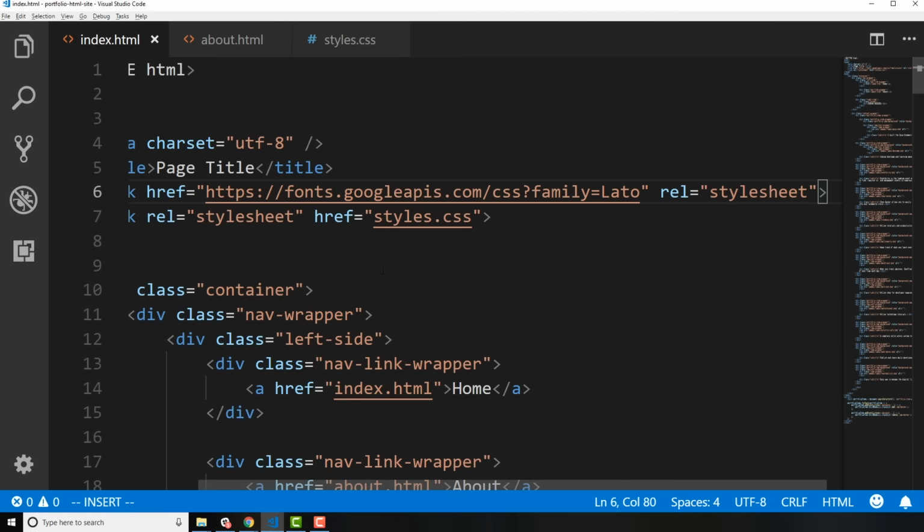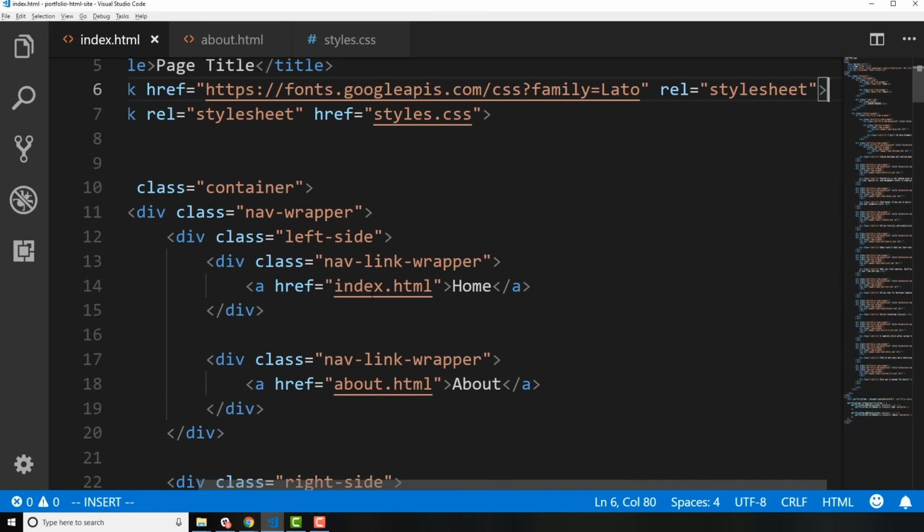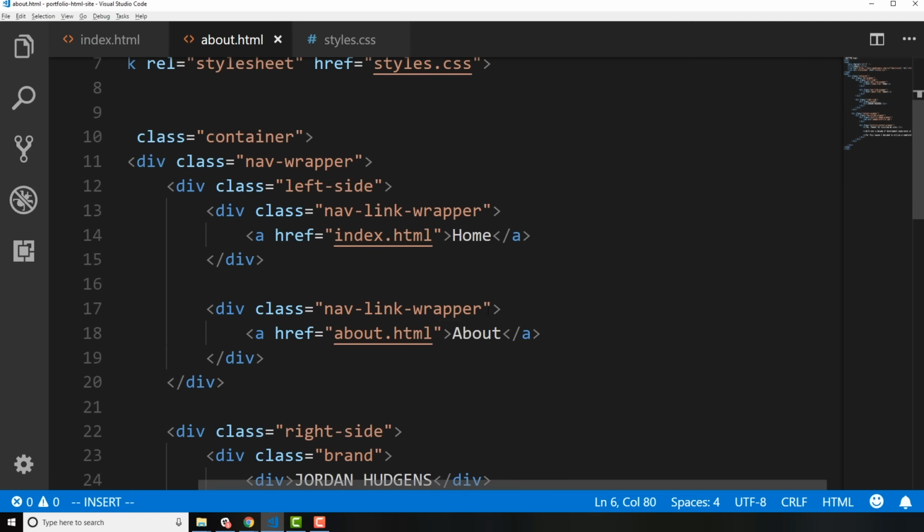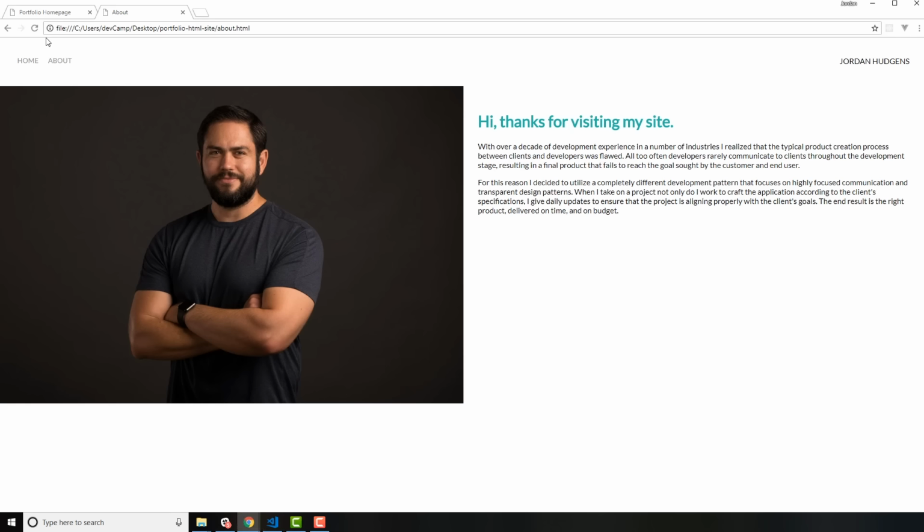Now we actually have to call it from the HTML. So whenever we're on the home page right here, then what we want is that active-nav-link to be there. And whenever we're on the About page, we want it here. So here it's going to be active-nav-link. Okay, let's see if that finishes us off.